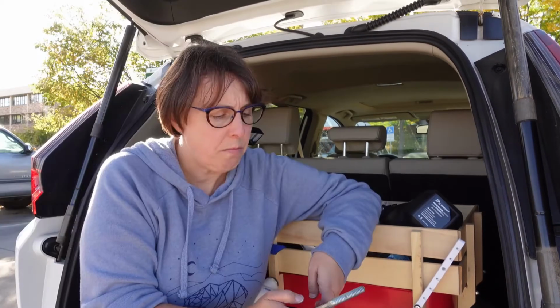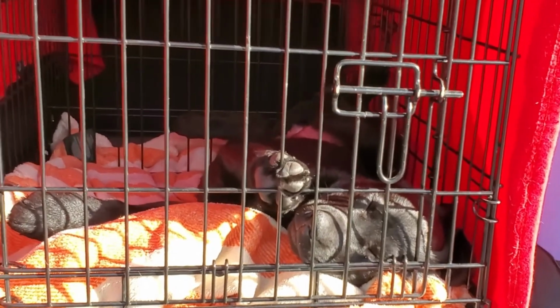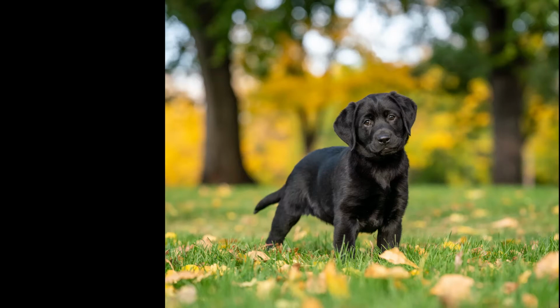What time is it? It's 9:30. So the whole thing probably took about an hour, which is my goal. And then Wonder was just sleeping in her kennel in the back of the car within moments of being finished.